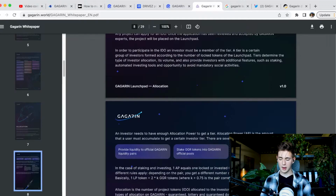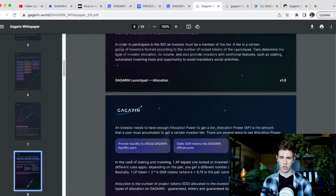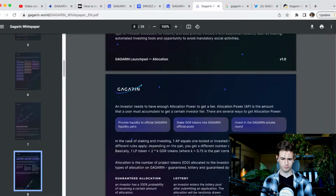All right, so they do have a tiered system, which is very, very normal. Easily 95% of all Launchpads use a tiered system. The other 5% use either a calculation on how big your piece of the pie will be compared to other stakers, or like the digits pad, an NFT access to the pad. But most indeed follow a tiered structure, just like Gagarin Launchpad is going to do. Which is fine. I have nothing against a tiered system.